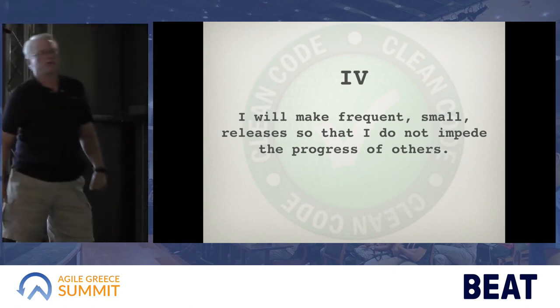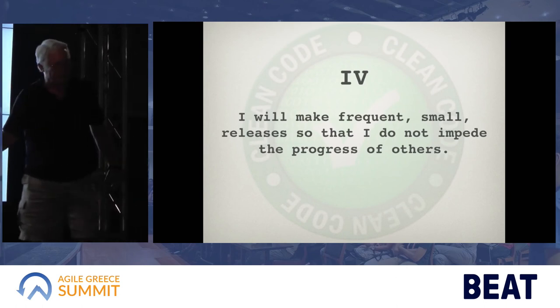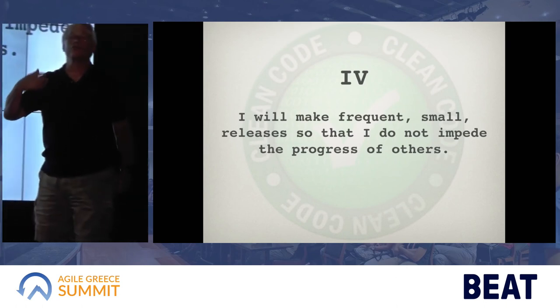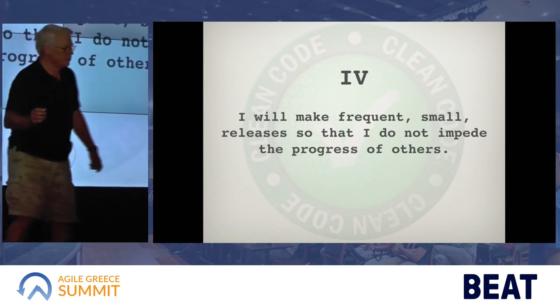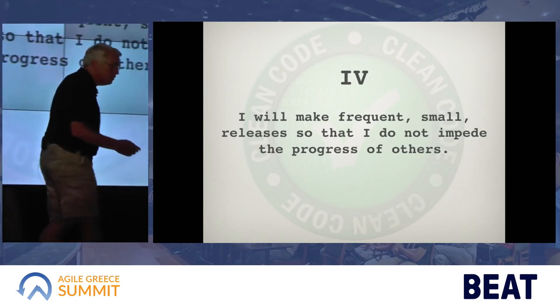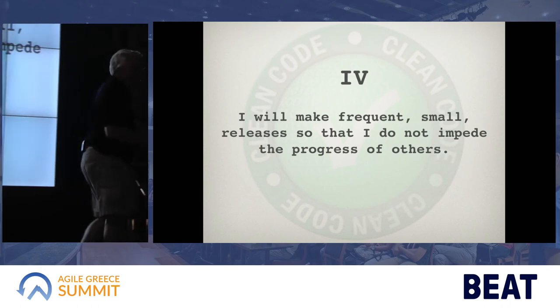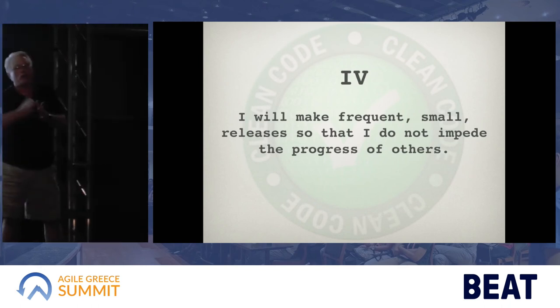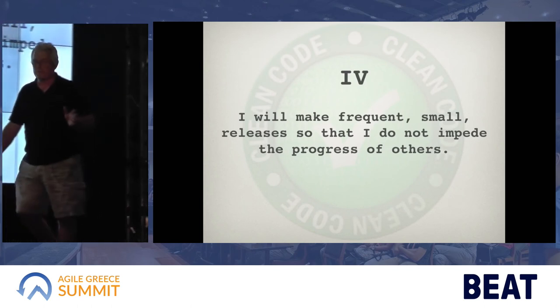You are not going to release the software to production once every 10 years. You will release to production frequently. You will take small steps, because the small steps are the only ones that you can prove correct. The small steps are the only ones that are safe to take. Do not take big steps that take a long time. Take small steps that take a small time.